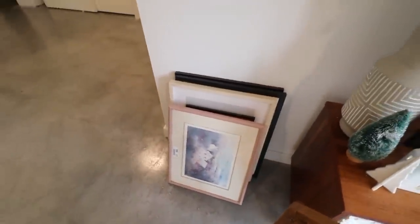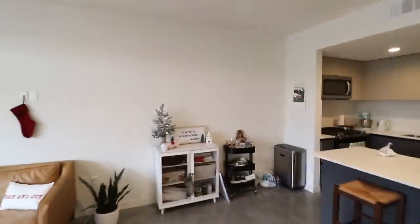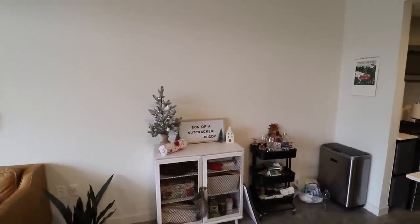So I have this stuff right here because we're gonna do a gallery wall. I have all of my pictures right here, but I still need to set out a day to do that. And I also just don't really know what to put over here because we wanna do a gallery wall right here, but what do you guys suggest over here? Should I maybe get a shelf or something? I'm not exactly sure.